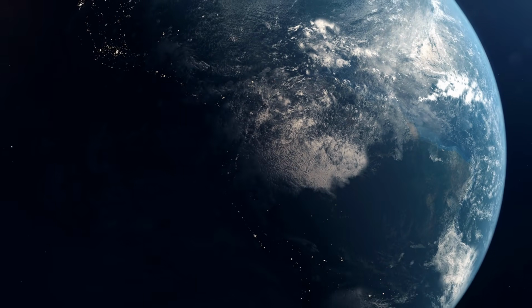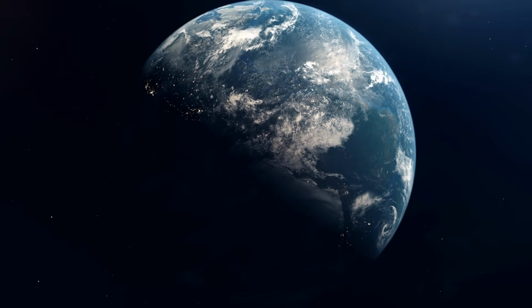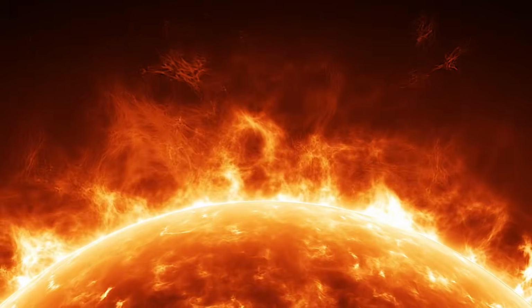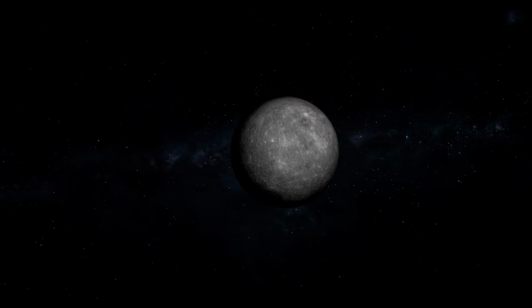This magnetic field, though much weaker than Earth's, plays a crucial role in protecting Mercury's surface from the strong solar winds. Without it, the solar wind would quickly strip away Mercury's thin atmosphere. The combination of a rapid orbit and slow rotation also leads to some interesting observational possibilities.